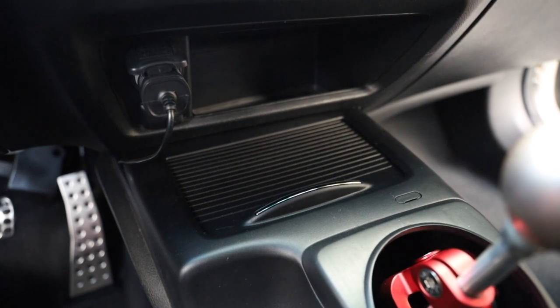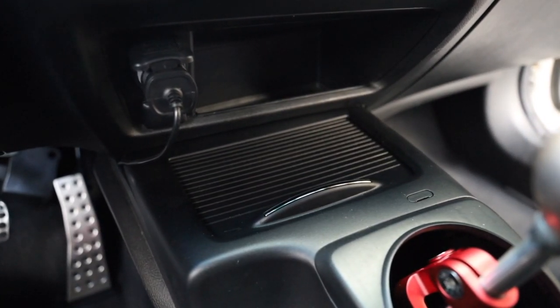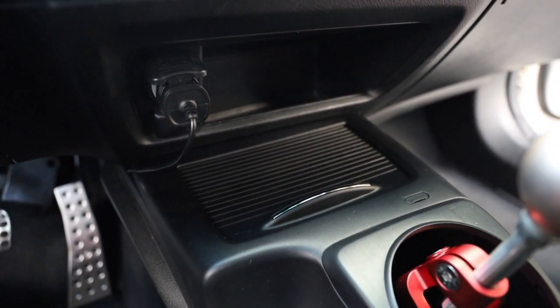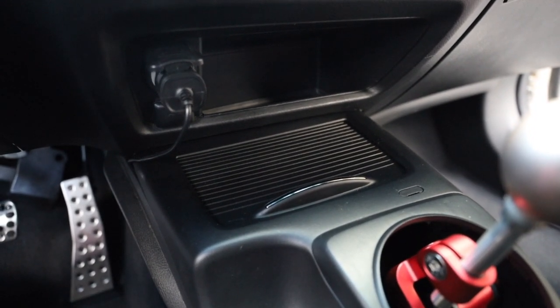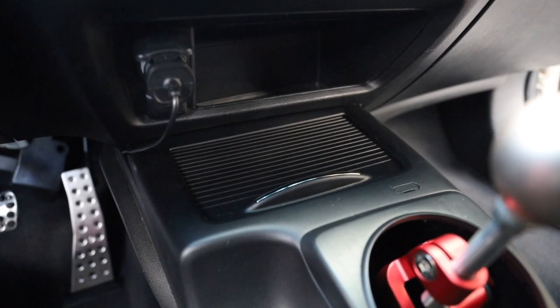Next thing we have is a CSX center console. So I got this straight from Japan. It's very similar to the Type R center console, just doesn't have the Type R badge on it, and it looks great in my opinion.